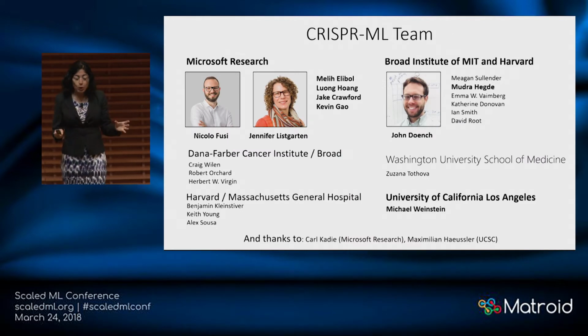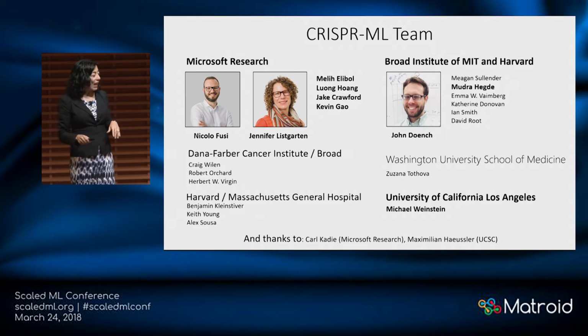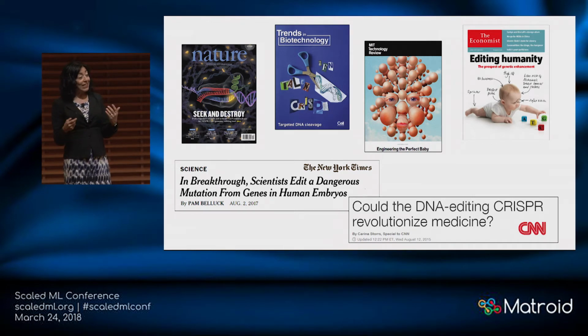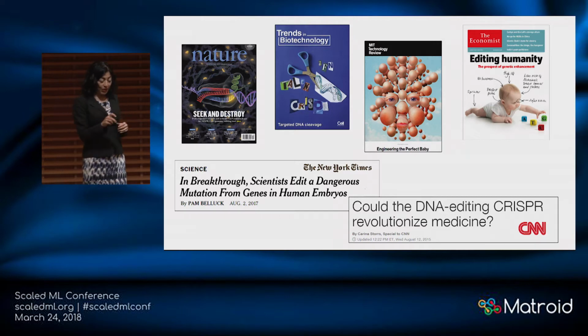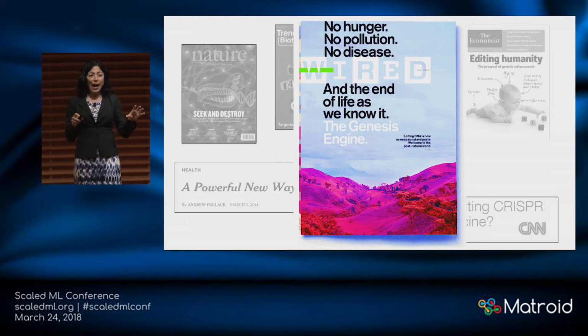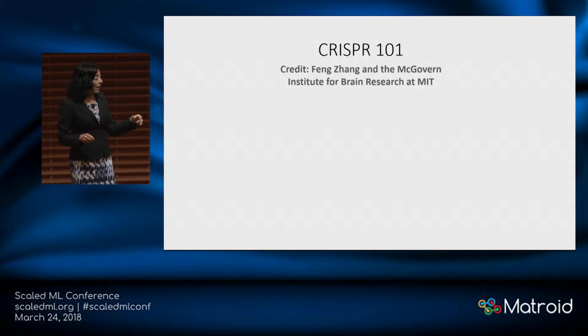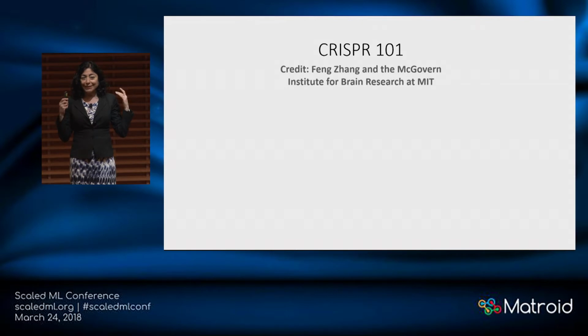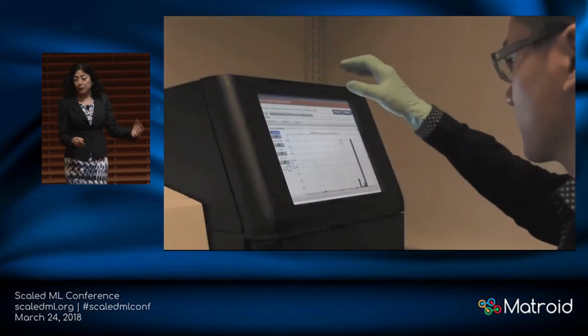Okay, so for the CRISPR, here's the team. It was Jen and Nicolo out of the Microsoft Research New England lab, some people at the Broad, and several other places. Okay, so you have probably seen that gene editing is getting a lot of attention over the last few years, and also a lot of hype over the last few years. Sure, all of you have heard about it, but I know that a lot of people don't know how it works. Turns out that the Brain Institute at MIT put together a really wonderful, minute and a half little clip on how it works. And they've told us that we can use it, so here it is.